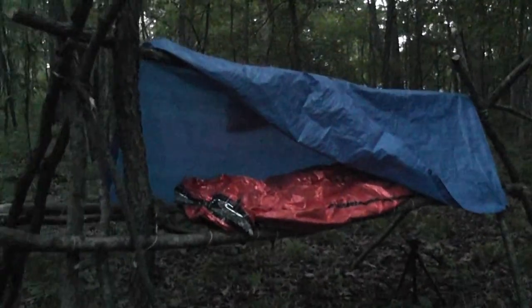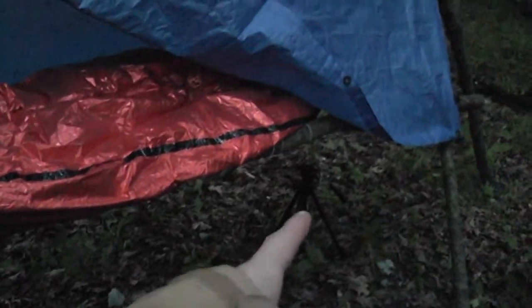So I'll show you how I have it set up here. Underneath, right there at the base of that tree, I put my pack with the cover over it for the night, just so dew and things wouldn't get on it. Got my tripod sitting over there under it.